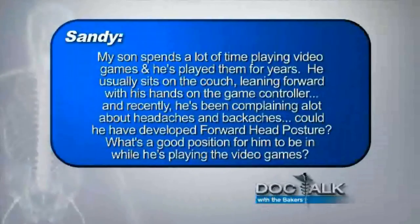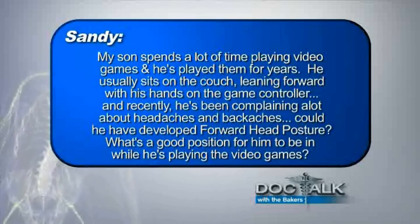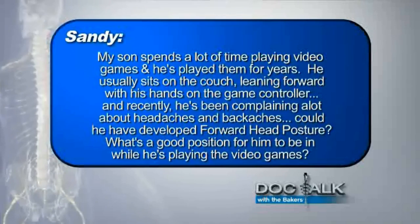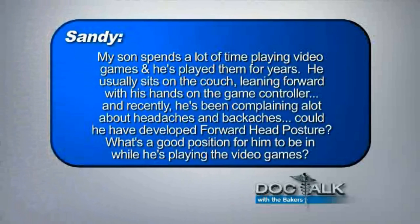Now, let's take some questions about forward head posture. Sandy asks, my son spends a lot of time playing video games, and he's played them for years. He usually sits on the couch leaning forward with his hands on the game controller, and recently he's been complaining a lot about headaches and backaches. Could he have developed forward head posture? What's a good position for him to be in while he's playing the video games?